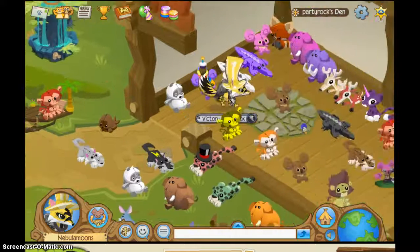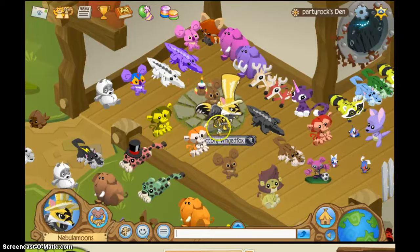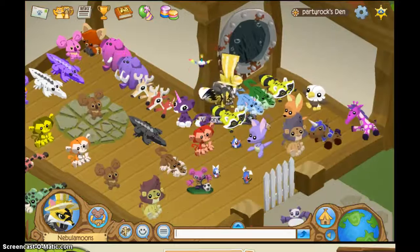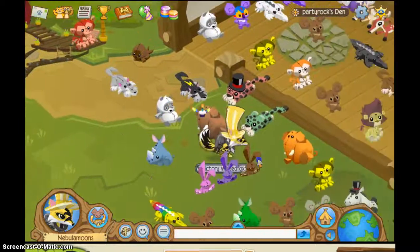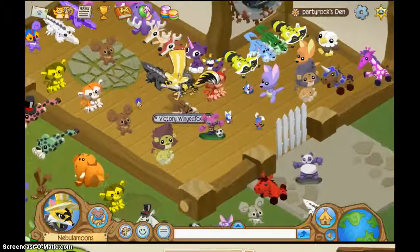So, I hope you guys have fun beta den hopping. It's very easy. There's really not anything to it but going to Animal Jam and looking up really cool random usernames to visit. You never know what their dens look like, and it's really cool to see what they're wearing and all that kind of stuff. So that's just something you should do if you're bored.